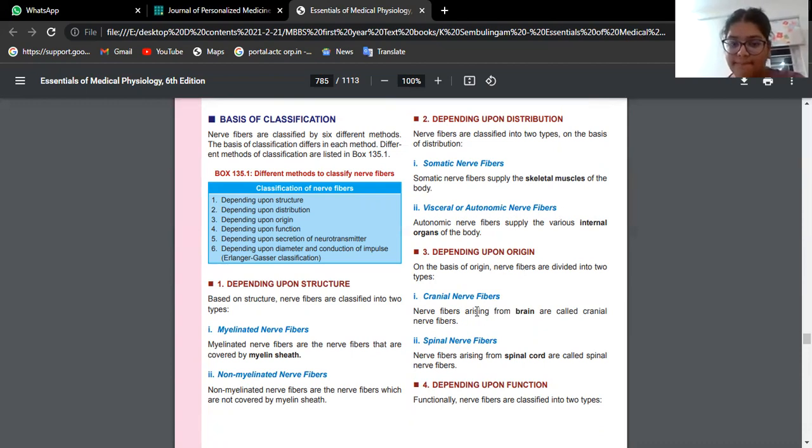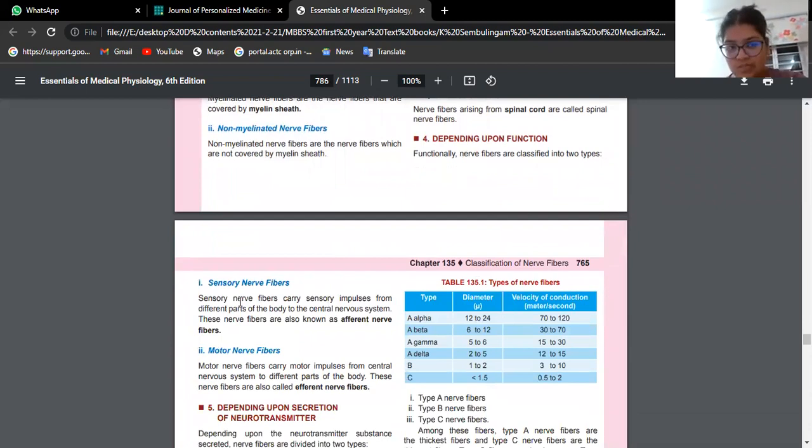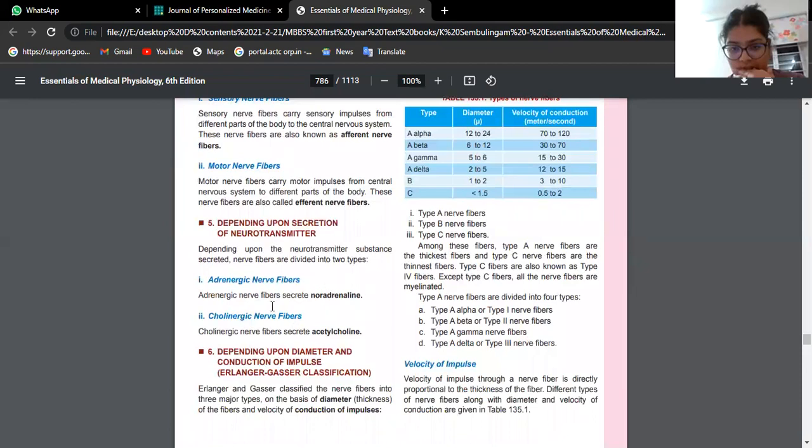Now, based on the origin, if they start from the brain, you call them cranial nerve fibers. If they start from the spinal cord, we call them spinal nerve fibers. Depending upon function, sensory nerve fibers carry information from the sensory receptors to the brain, so those are afferent fibers. If they start from the brain and go to peripheral areas, we call them motor nerve fibers. Based on the neurotransmitter released at the nerve ending, we have adrenergic and cholinergic. If the neurotransmitter is noradrenaline, we call it adrenergic. If it is acetylcholine, we call them cholinergic nerve fibers.